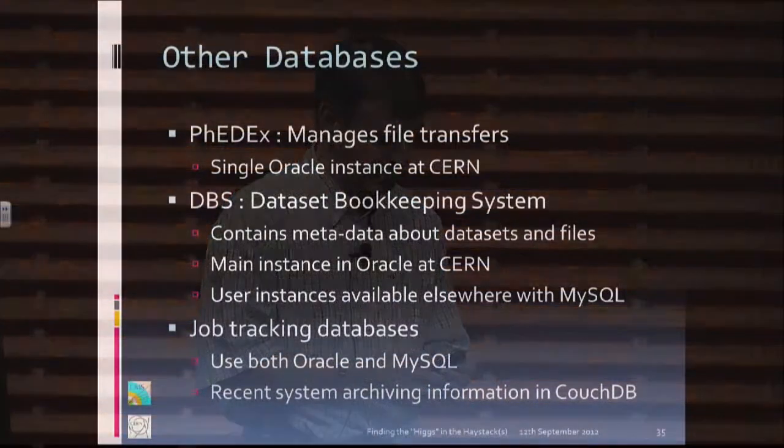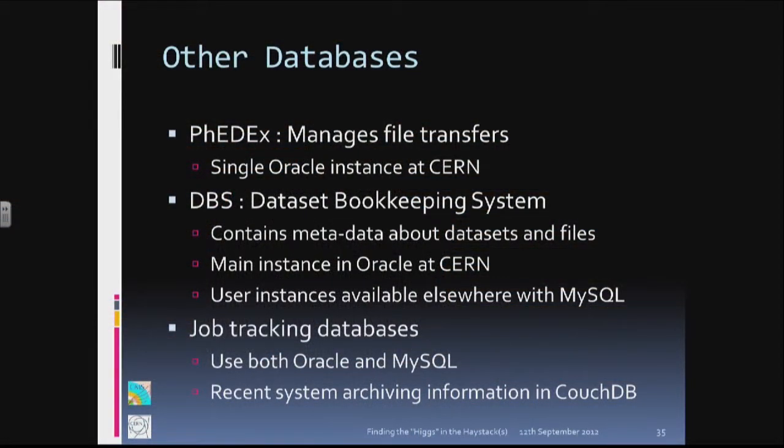Some of the other databases we use, there's one called FedEx because it's for moving stuff around. I guess that was a nice name. And so it manages all the file transfers between all the different sites and knows what files are on what site. It handles the deletion as well and things like that. And that runs out of a single Oracle instance at CERN. And then there's the database bookkeeping system. Not very imaginative, but okay. So that contains all the metadata about datasets and files. And the main instance of that is at CERN in Oracle. However, we do support MySQL as well, so that analysis groups can have their own server where they have their own data.